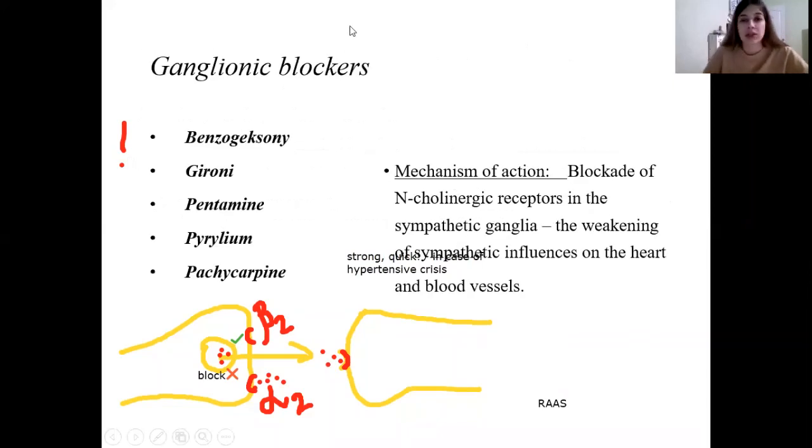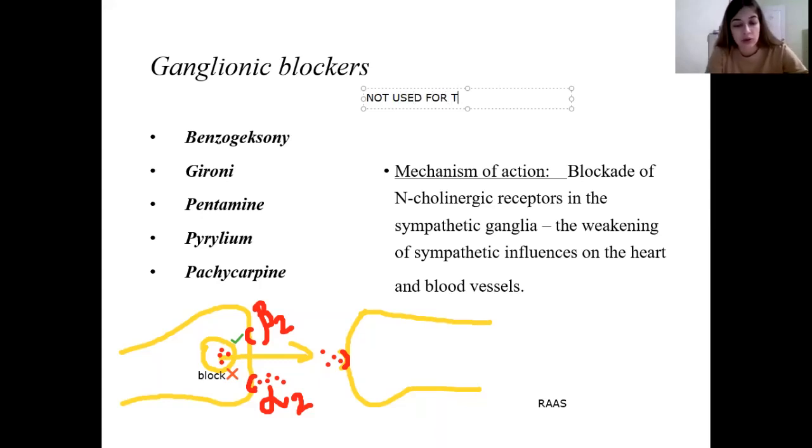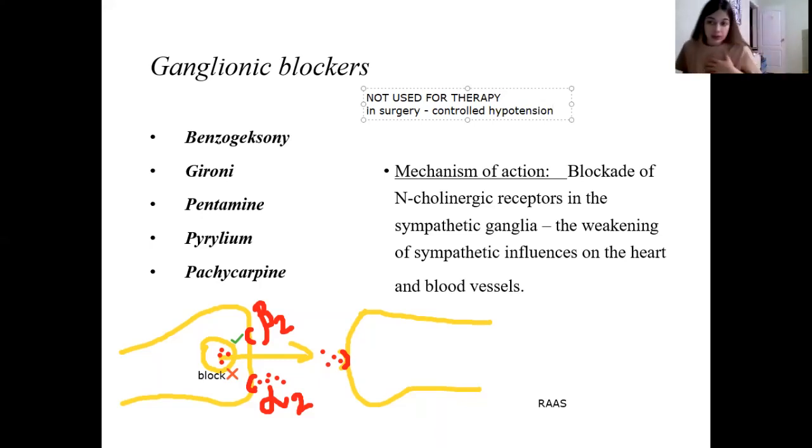Next, these drugs, ganglionic blockers, are also strong, they are also quick, and they drop blood pressure very much. So they are not even used for therapy. Only in surgery. They are used for controlled hypotension during the operation. This is the only use of these drugs. Seriously, we don't administer them to people.